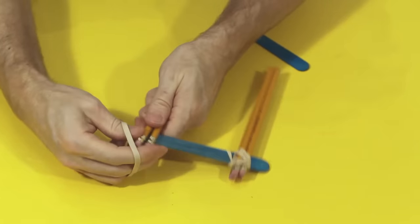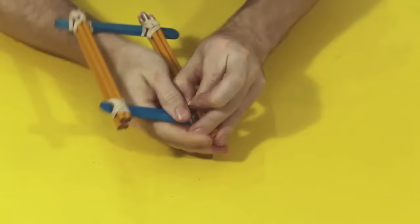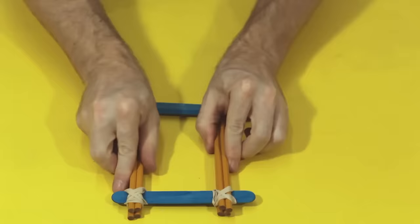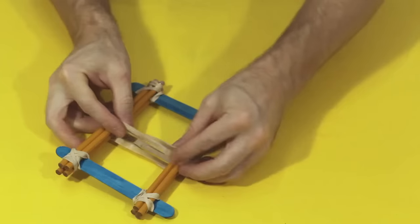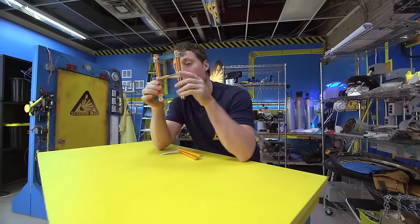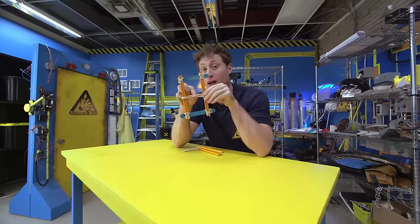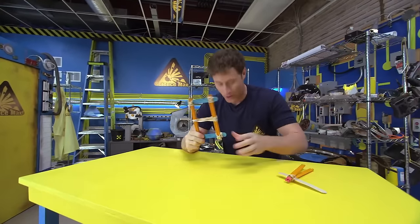Put more pencils on that side. And another popsicle stick on the other end, held on at the corners with more elastics. Then take even more elastics and put them right around the middle until you get this. I've added a few more elastics around the middle here, and that is where we're gonna get all of our elastic force. I think I have six. The more you use, the better it's going to work.